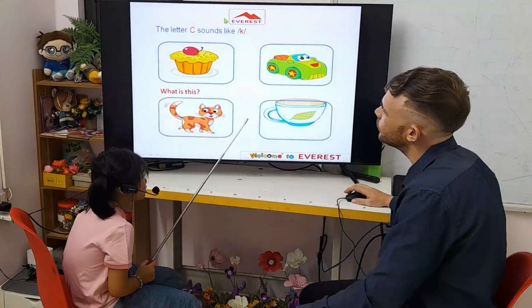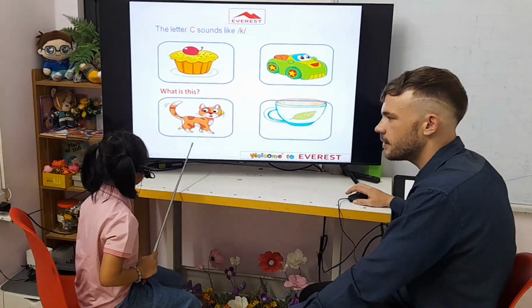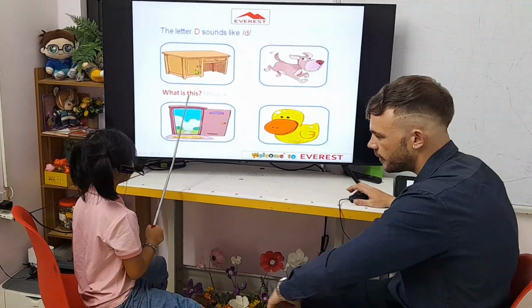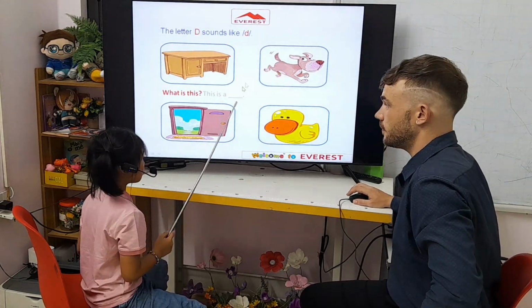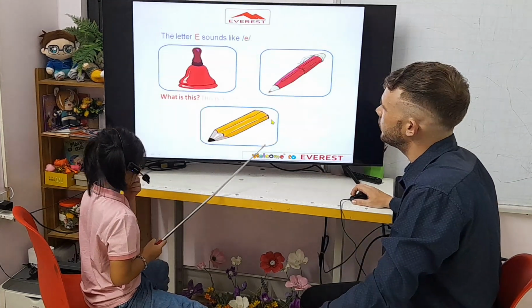Letter C sounds like K. What is this? This is a cake. Yes. This is a cat. This is a desk. Yes. This is a door. Dog. This is a duck.